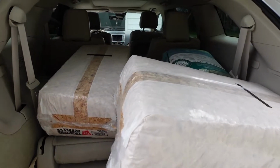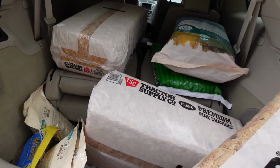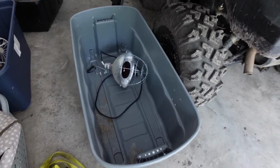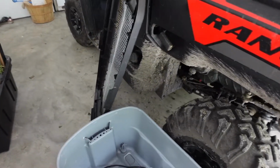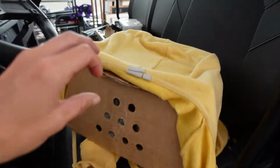Got some things. Ray is gathering some supplies right now. We'll show you guys how we set up a really quick chicken brooder. These guys are ready to come out of here.